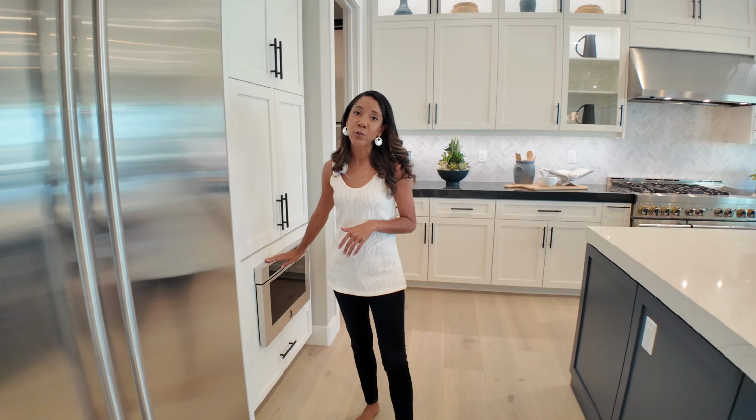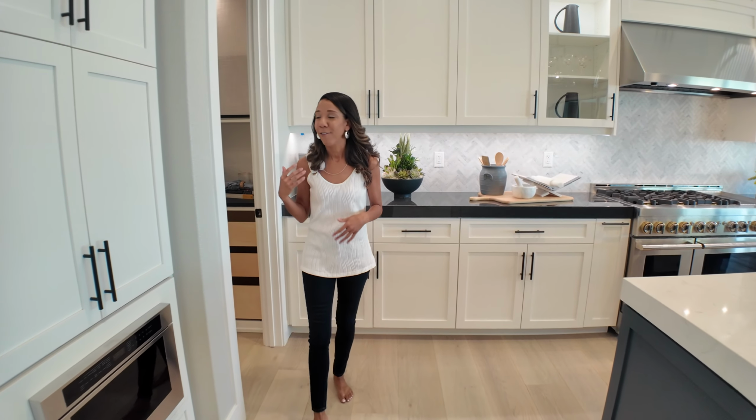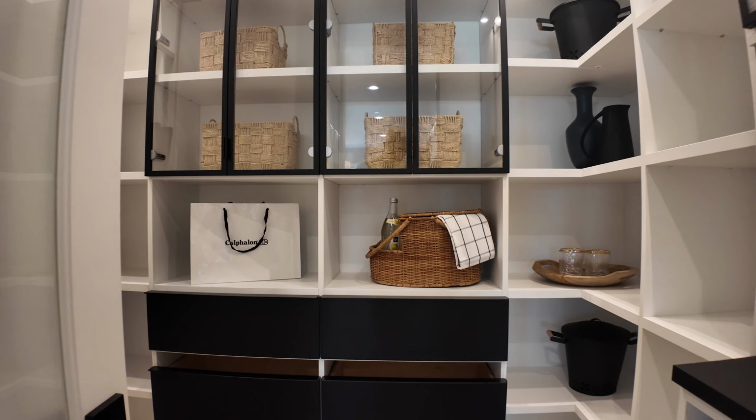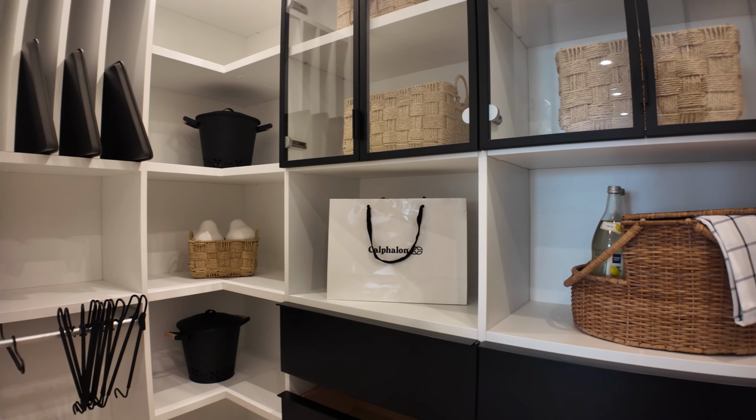It does have the drawer microwave, and as we wrap around this corner, we have an amazing pantry, again with some aftermarket features of the organizers, but you have plenty of storage there.